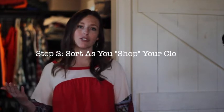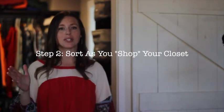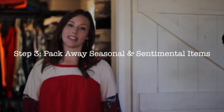All right, so now that we've shopped through our closet and we've asked ourselves those questions, the second step of part 2 of this is to be sorting as you go. So we're going to be sorting into those categories we talked about earlier: the donations, things you want to sell, things that we need to throw away, and things that we need to pack away. That's one of the steps I wanted to talk about, is packing away seasonal items.